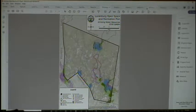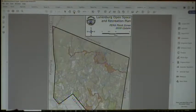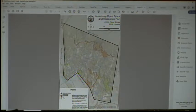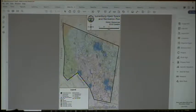Let's look at FEMA flood zones. You'll see similar types of patterns for the water resources for FEMA flood zones. And then when you look at the water resources maps, the various colors here are subbasins. Mulpus Brook is this blue, Catacoonamog is this pink, the Falula and Baker Brook is this green in here, and I believe this is Squanicook, and this orange up in here. But again, you can see our water resources and wetlands are following the same patterns.